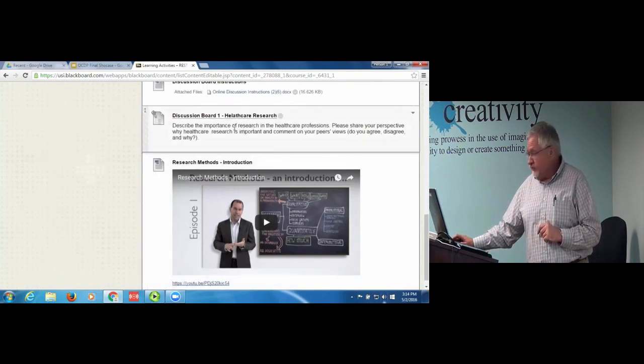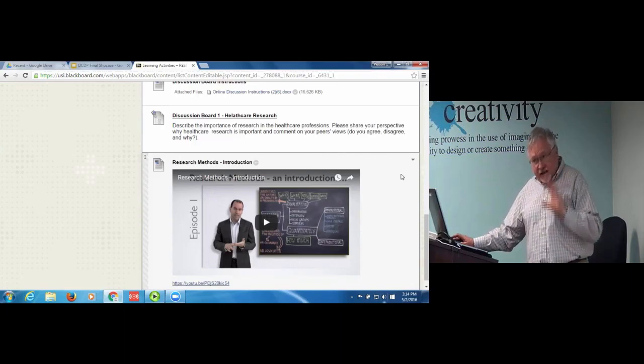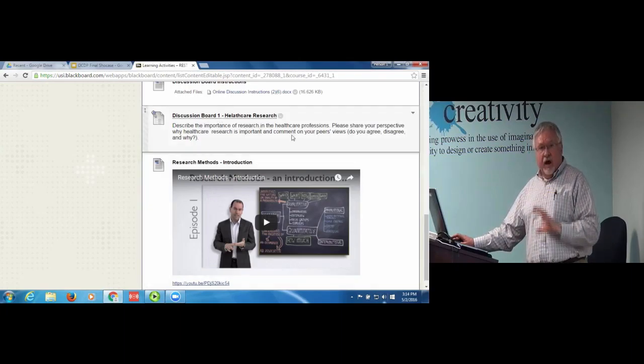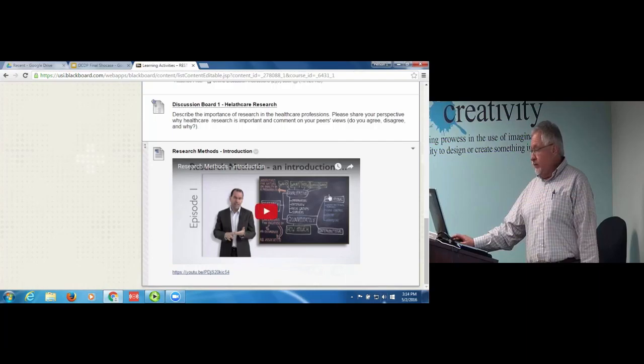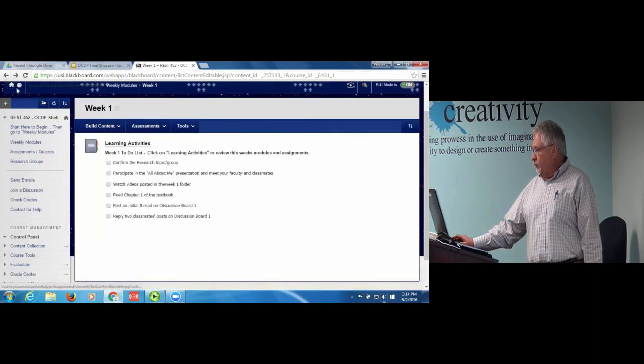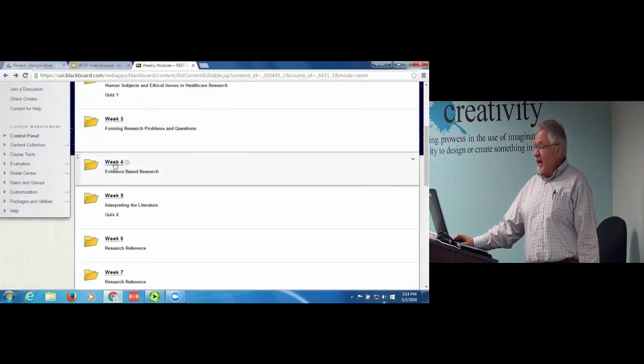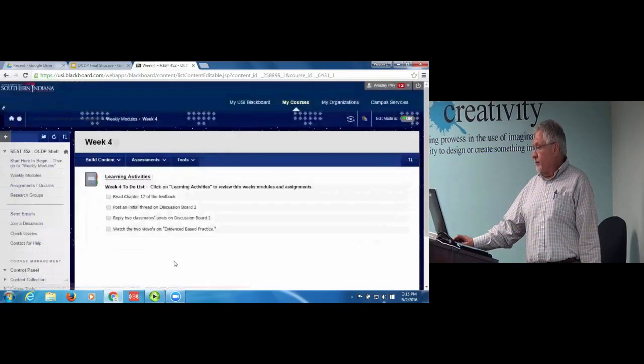I have instructions for everything. Here's my discussion board instructions here. Here's a rubric. With every discussion board, I'll have a rubric. It's the same rubric, but I have duplicated that throughout all the modules, so that if they have a question, they can look at the rubric. Research methods introduction.